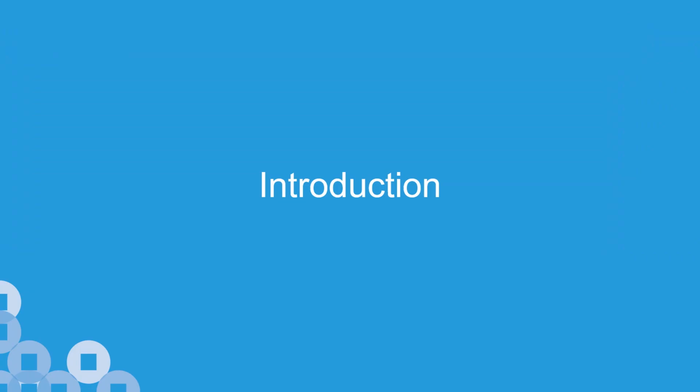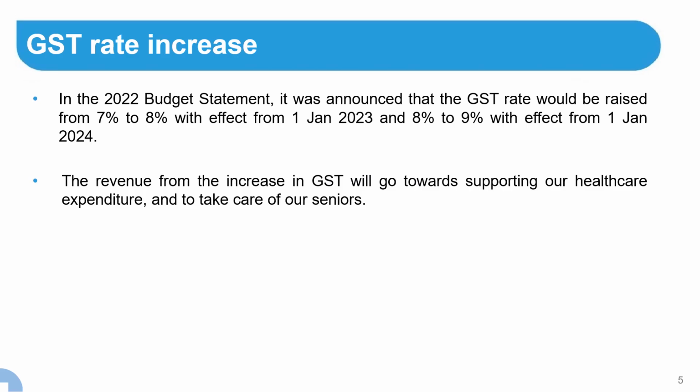First, a brief introduction on the GST rate change that will take effect on 1st January 2023. In the 2022 budget statement, the Minister for Finance announced that GST would be raised from 7% to 8% with effect from 1st January 2023 and 8% to 9% with effect from 1st January 2024.